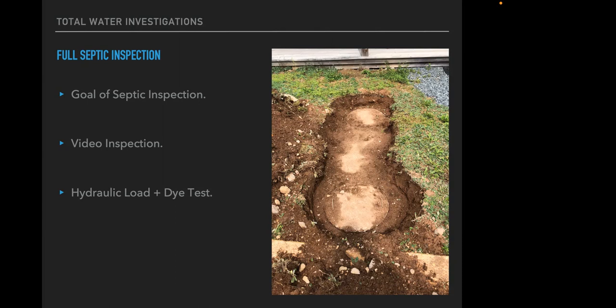And there is another type of system where you cannot scope the field, such as a pump up system, those raised systems that look like mounds in the yard. You can't scope those, they're under pressure. So they unfortunately rely on a load test and dye test. But that being said, they're very easy to spot a problem before we even do the load test and dye test, because you'll usually see a blowout somewhere on those before you even add the dye, just where it's under pressure.